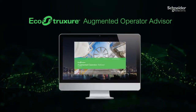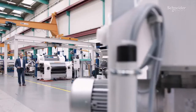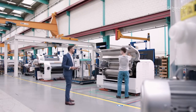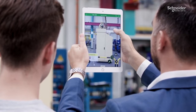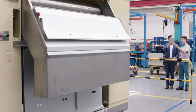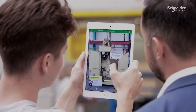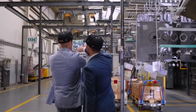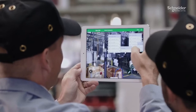EcoStruxure Augmented Operator Advisor uses augmented reality technology to do this by superimposing information and insights on real-world views of the plant. Workers simply use a mobile device to view machines, electrical cabinets, or other assets, and they're presented with information on operations, procedures, and diagnostics. They can also view supporting documentation or access remote support via video calling, whenever and wherever they need it. All this from the plant floor without the need to go back to their office.